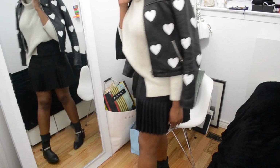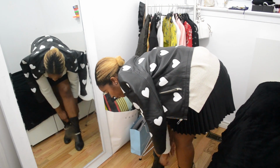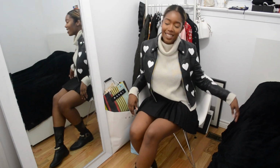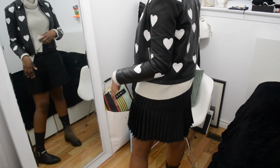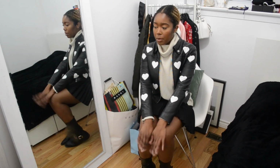So that's the awkwardness of these boots. I cut them this high, but sometimes I don't like the way they cut me off. So you can see this and get an idea of the look. I usually don't wear stuff like this on a day-to-day, but if I'm feeling kind of edgy but I want to be girly at the same time, one day I'll probably wear this. This is the outfit, and it's easily fall appropriate. You can literally throw on some tights if you need to and be out the door.